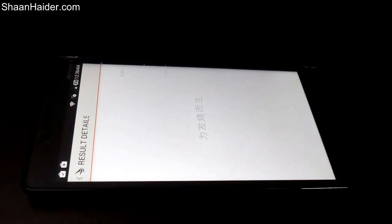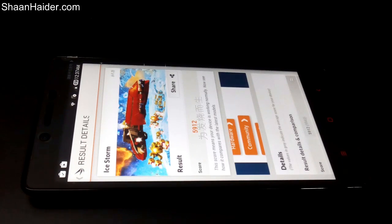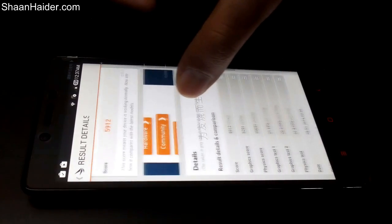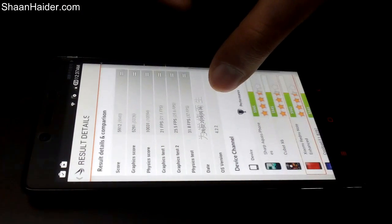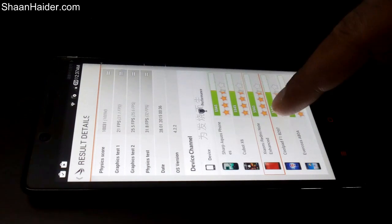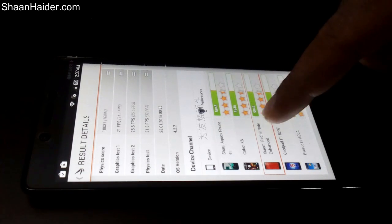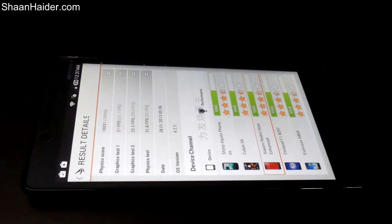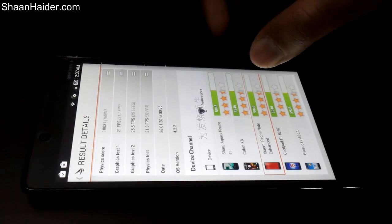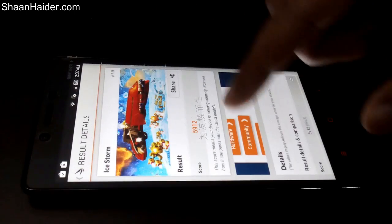Let's have a look at the result. So the overall score is 5912. Let's have a look at the result details and the comparison to get a better idea. If you see here, the Xiaomi Redmi Note and the Keyboard X6 are very much similar, and the Sharp Aquos phone is also pretty much similar. All these devices scored very similar points, 5,900-something. Our device scored 5,912.